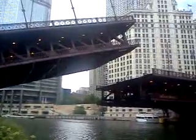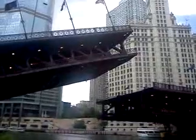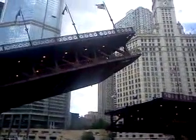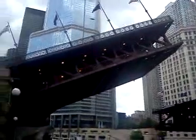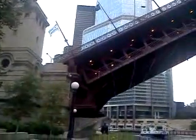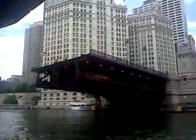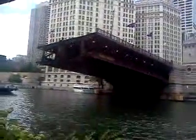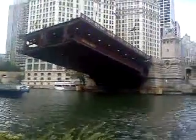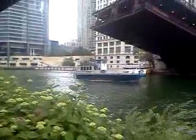I can imagine a movie and some car just kind of zooming off the end. Up there it goes. A little bit more. Amazing how silent it is, because you would think something that big would make noise. Oh, there goes the other one. Yeah, that's much more noise. And here goes the shoreline right underneath it while it's opening. Woo!